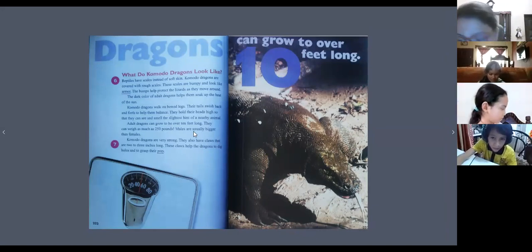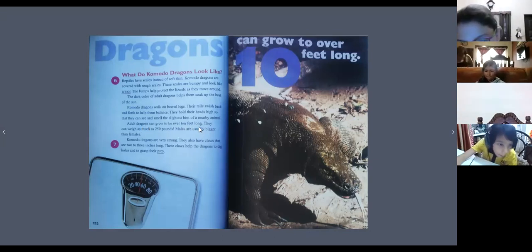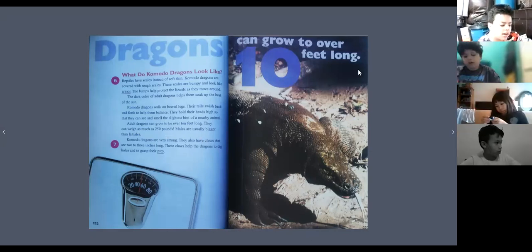It says males are usually bigger than females. That's right. So they are males. It says adult dragons can grow to be over 10 feet long, and they can weigh as much as 250 pounds. Imagine they are so heavy to carry. We cannot carry a Komodo dragon because it's 250 pounds. So the males can be bigger than that and weigh even more than that.